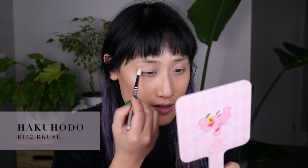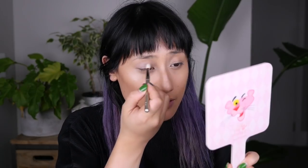What shade should I start with? I'm gonna start with this taupe shade here and just run that in the crease. This is a little bit powdery, nothing crazy, and I'm just gonna take that kind of in the crease area. A little does go a long way with this. Quite a light shade. It actually looks darker in the pan than it does on my eyelid, so I think I'm gonna have to go in with a bit of a deeper shade because I find that this is a little bit too light for me.